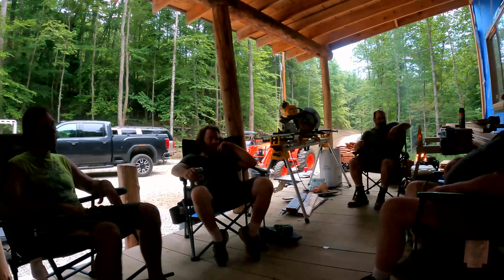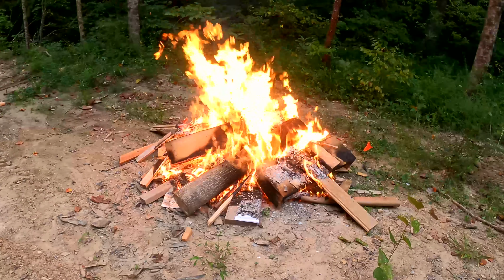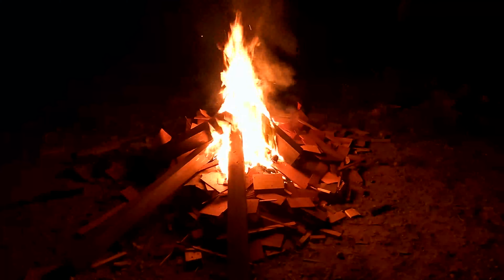Dinner and some R&R at the end of the day, and we'll be ready to do it again tomorrow. It is way too hot for a fire that big. It is. You just sit here and boil.